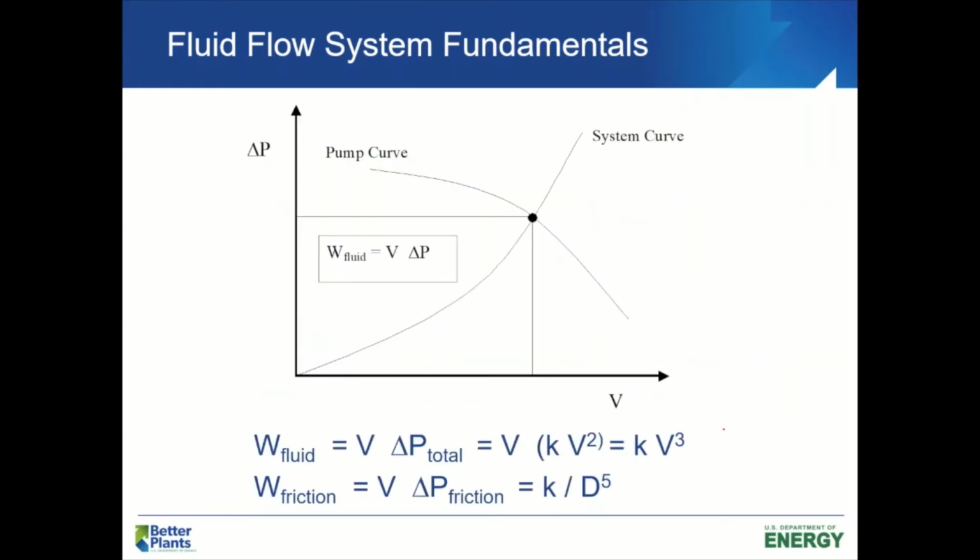Another really fundamental aspect of our fluid flow systems is the system setup, and what we're looking at here is a pump curve and a system curve. They're combined together, and really this could be a pump or a fan curve. So this curve on the top, that's our manufacturer's data that we would get on a pump or a fan.